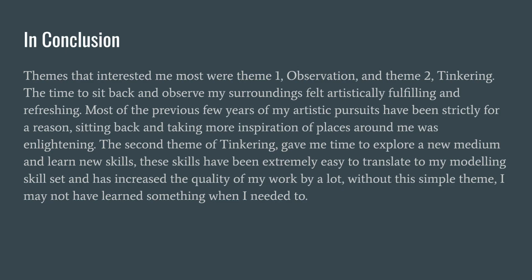Moving on to the second theme of tinkering, this class gave me the time to test out a new medium that I hadn't used before, and doing that actually taught me lots of skills and gave me lots of other ideas to implement into my current workflow to make myself better at what I already do, which is, again, extremely fulfilling.